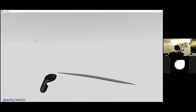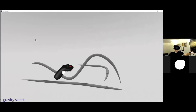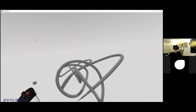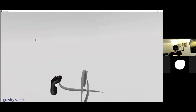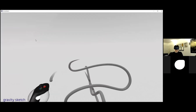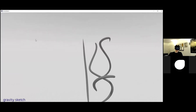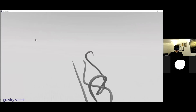And yeah, I think that's the crazy thing about sketching in VR: if you go back to the line tool, you're not only bound to something that's flat, but you can also sketch as you want, in any dimension you can imagine, and then you can turn it and sketch from a different direction. I think that's the main advantage of sketching in VR. You are not bound to two dimensions, you're open to three.